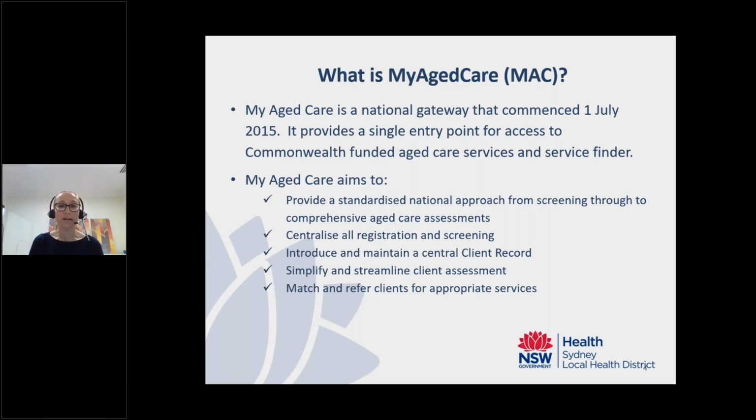My Aged Care commenced in July 2015, and it was originally set up to be a one-stop shop, if you like, for people wishing to access Commonwealth-funded aged care services or to work out what services might be available within their region.